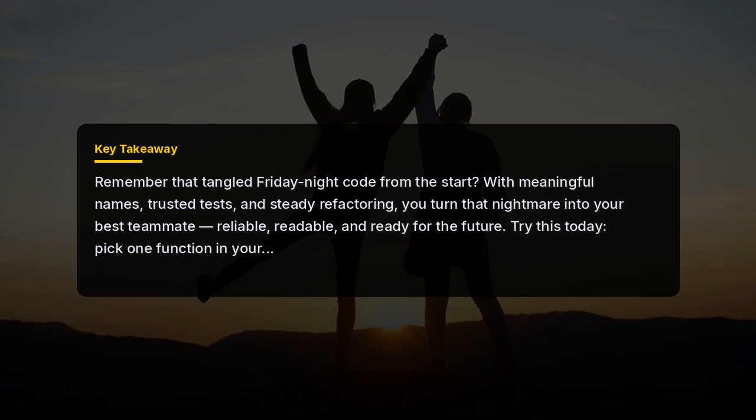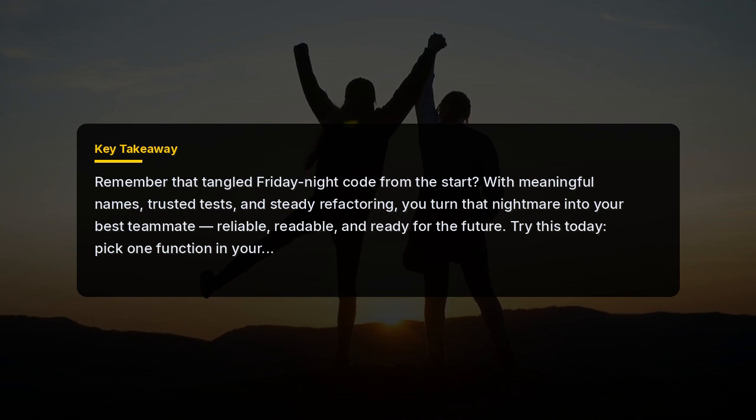Try this today. Pick one function in your codebase, rename it to reveal its true purpose, and watch how your brain relaxes. Clean code is a journey. Start small, think big.